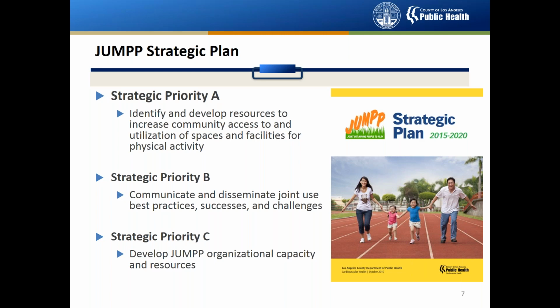Another strategy that we have is to communicate and disseminate these best practices, the successes, and even the lessons learned and challenges. Those of you who are new or even vested in joint and shared use know that it's not without challenges, but it's our only hope, especially here in LA.